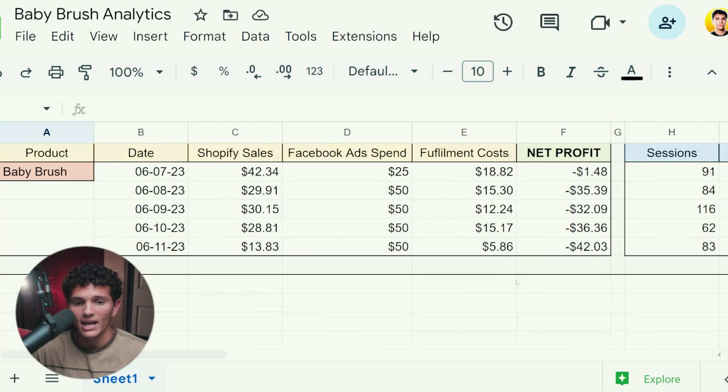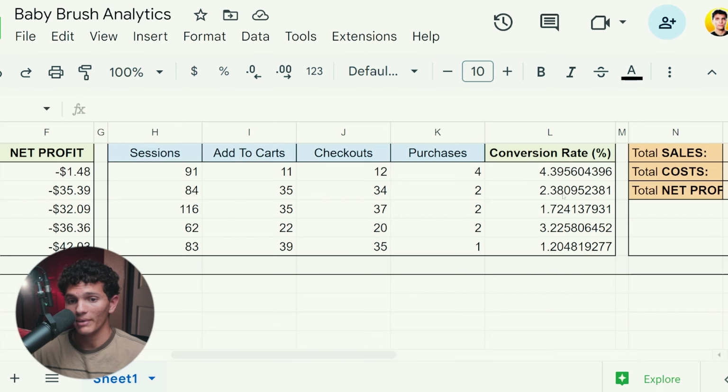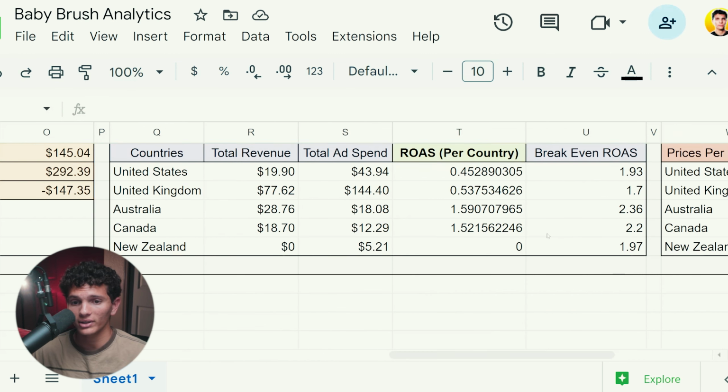Okay, so today I made an Excel sheet of everything that I've done with the analytics so far. Now I can see all the data in one location. That way I can get a full picture of what's going on. So if we take a look at my Excel sheet, I have different columns for different things. The first one is going to calculate my net profit for each day. I have a second column that calculates my conversion rate for each day. And then I have the last column over here, which is going to calculate my ROAS per country.